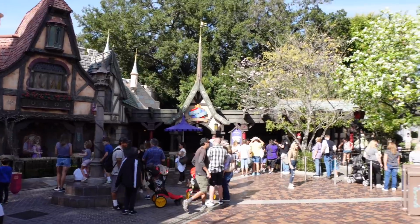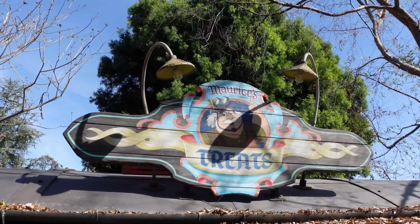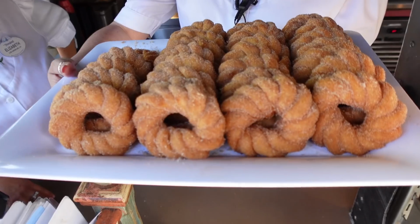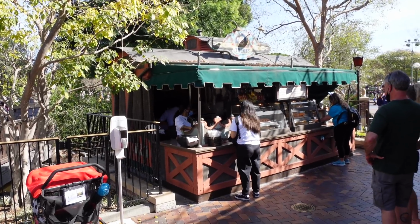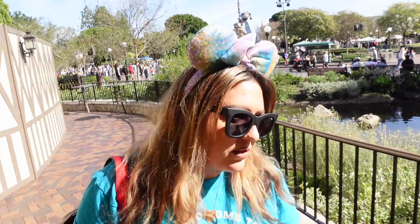All right, we're over here in Fantasy Fair, right next to the castle, and this stand right here, Maurice's Treats. You know Maurice's from Beauty and the Beast. These guys have the best churro gears. They're basically churro donuts, and they are amazing. Two for $5.79. They run out, so if you want these, you gotta come early. It's a donut, it's a churro, it's all those things combined, and it is phenomenal. Katie just grabbed a couple, so we'll probably split one and then take one home for later, if we have enough restraint. How many times have you seen us purchase churro gears and walk this route?